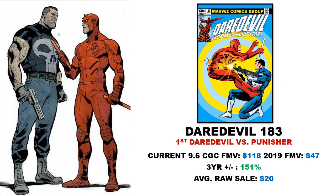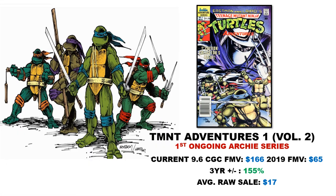Goodness, folks. Let's move on to number 12. Sorry, I get excited when it's all about the turtles. Teenage Mutant Ninja Turtles Adventures #1. This is volume 2. It is the first ongoing Archie series. There is #1 of the limited that got really hot. First appearance of Bebop and Rocksteady in comic books. This is just another, to me, an iconic #1.